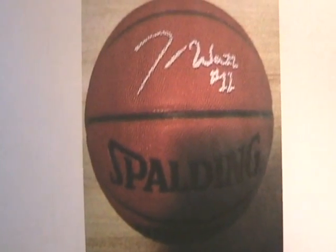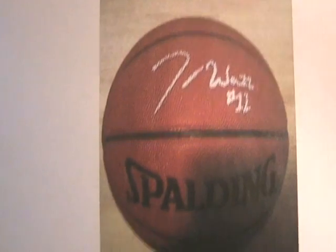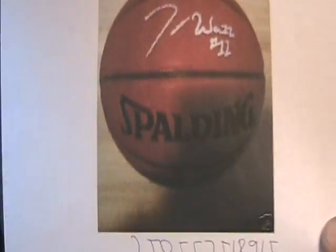You know, a real collector, if they thought this was real, they would have bid a lot higher for this, got it authenticated, and then sold it for big bucks down the line after Mr. Wall got chosen as the #1 pick in the draft. That's why this piece of crap only went for $61.99, because only the morons bid on this piece of crap.